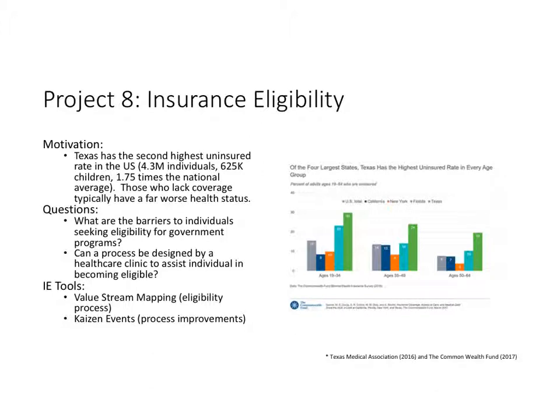is how can we design a process? Can we help a clinic? Can we design a process with the clinic to help them assist individuals in becoming aware and becoming eligible for coverage?